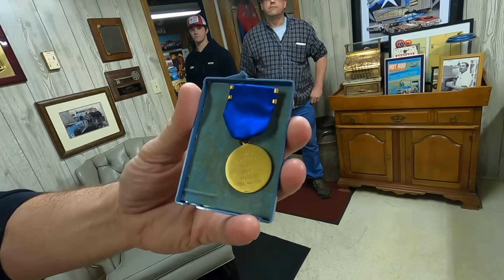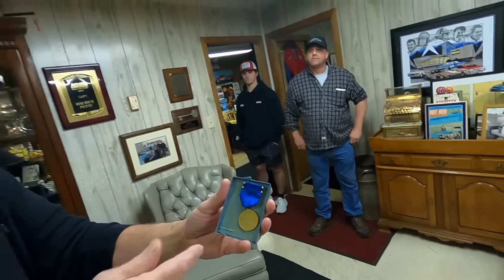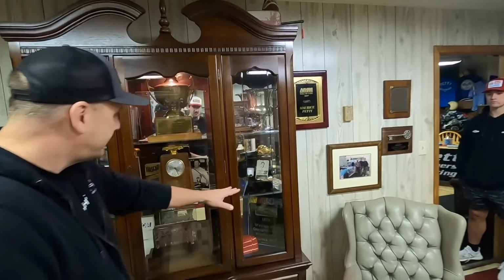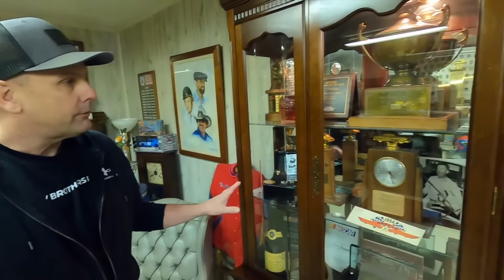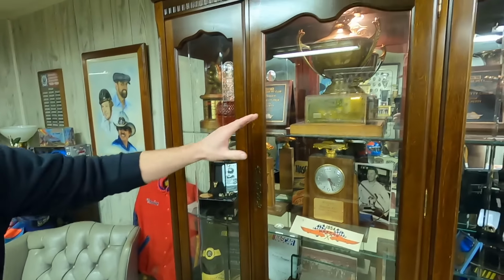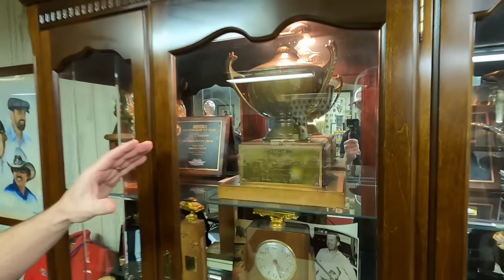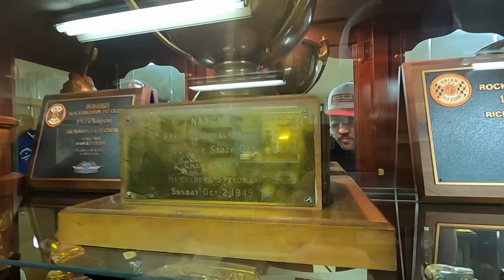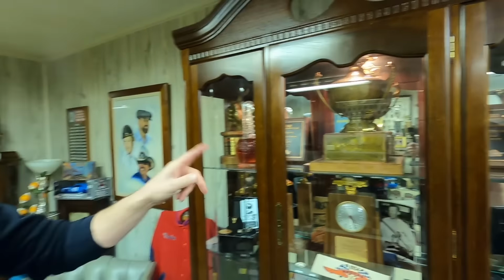First Daytona 500. Each driver got one. So there'll never be a first one again. Wow, that's right. We got Lee Petty's Hall of Fame ring. We got Maurice Petty's Hall of Fame rings. And this here is the very first trophy Petty Racing, Lee Petty, won, in October of 1949. So there were only 8 races running in '49, Mark. I think that's right. So this is one of 8.